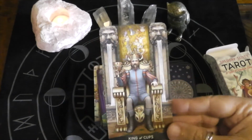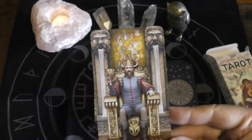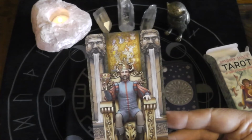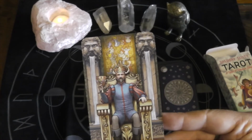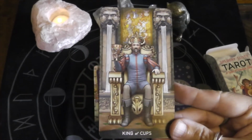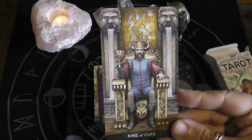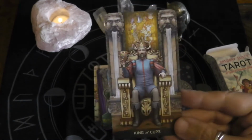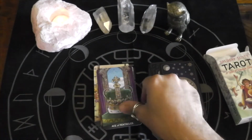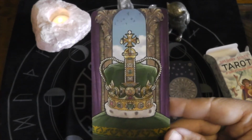And then here we have King of Cups. Smiling, emotional maturity, to live emotions fully. It's not always necessary to let them rule over ourselves. We can channel them and find a balance between them and life. It looks like there's a slight sheen from the light, but in person they're not too glary. Interesting that they changed the Ace of Pentacles into a crown.